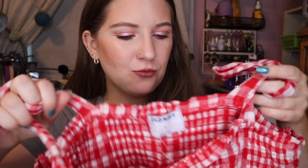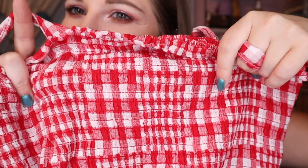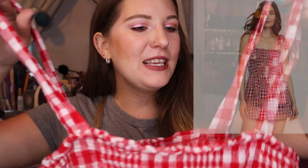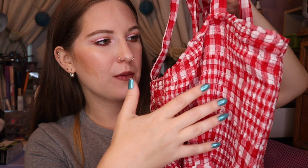At the same time that I got that, because you can buy Gap and Old Navy things in the same order, I got this Old Navy romper. It's this red gingham, but instead of a normal gingham, it's kind of a patchwork where there's smaller gingham prints and larger gingham prints. The shoulders are self-tie, and I love these big floofy bows on it. And it's just a regular shorts romper. It does have pockets, and it has that smocked bodice so I don't have to wear a bra.